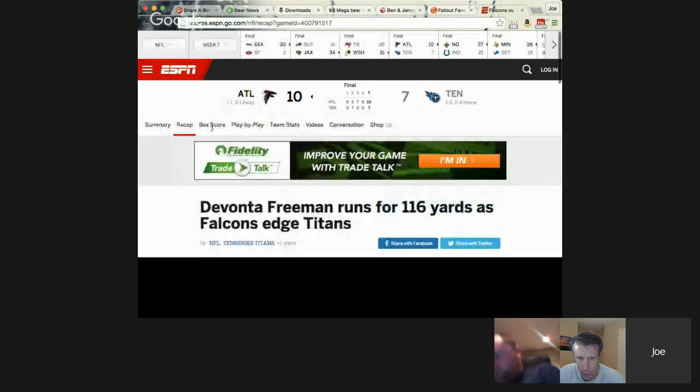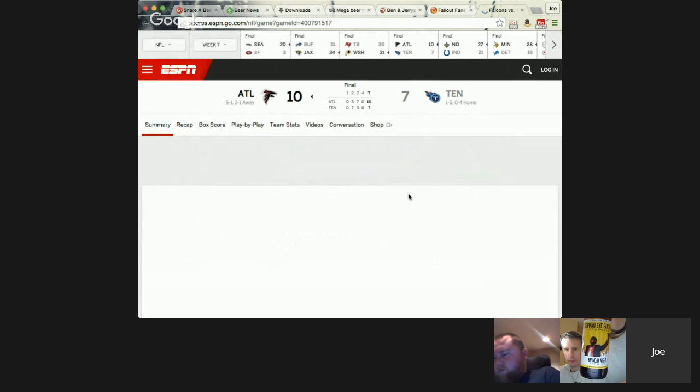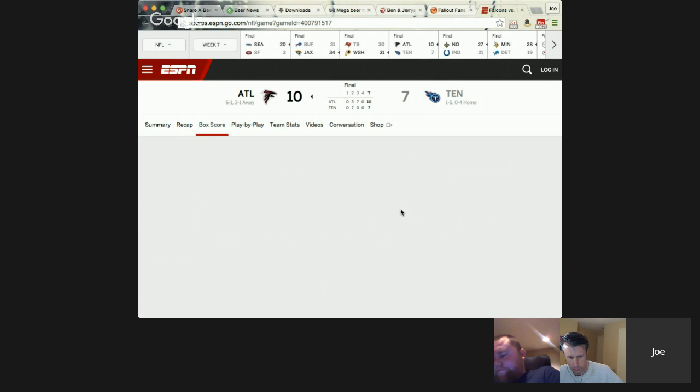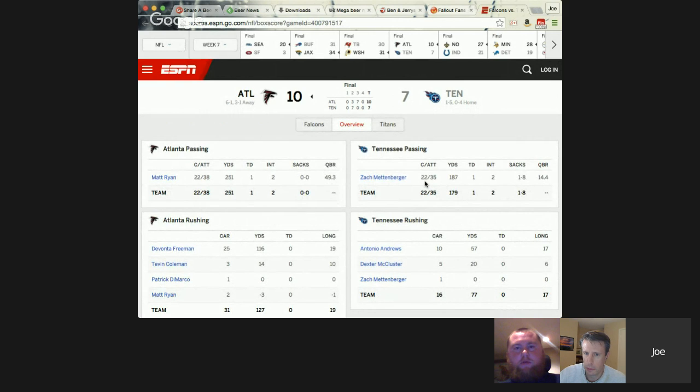Let me see here. I watched a little bit of it, but go to the summary of it. Oops, nope, don't want to do that. Darn it. Oh well. Score. Sorry. Yeah, you had Mettenberger. Zach Mettenberger. Okay. Look at that QBR, 14.4. But he's 22 for 35, 187 yards, 2 interceptions. He had a sack.